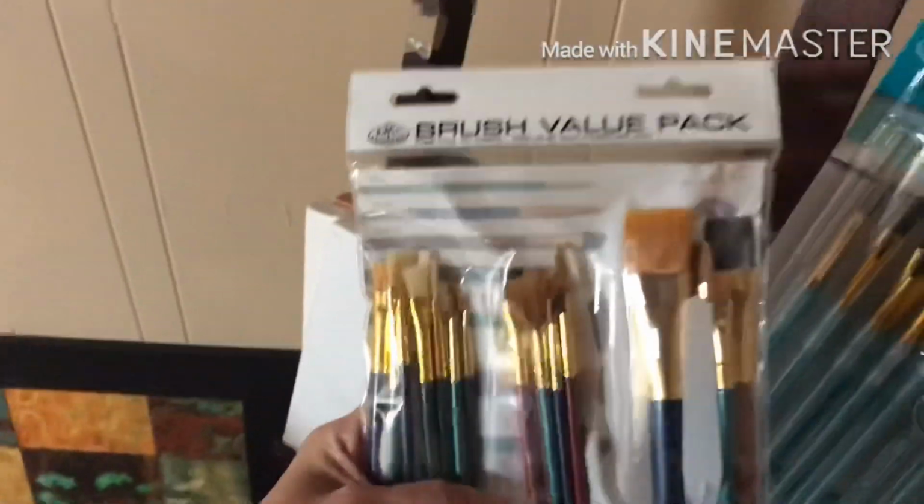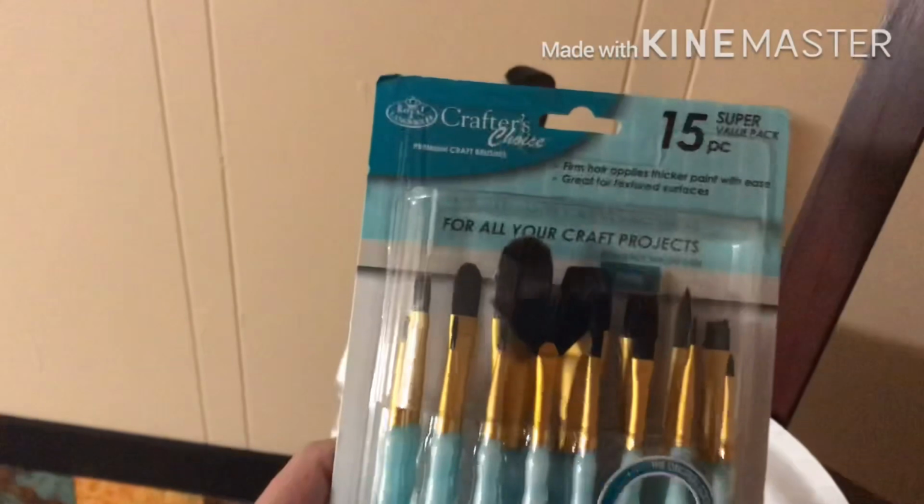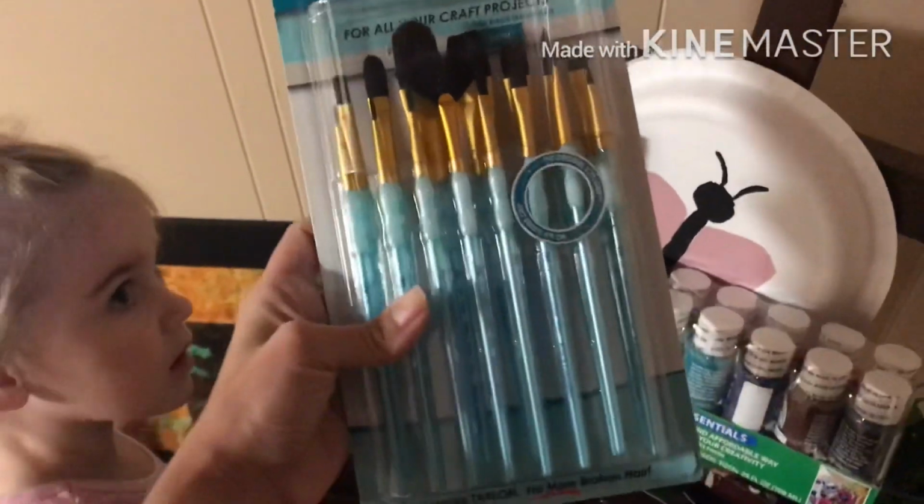Ooh, beautiful. We picked these up in the craft aisle yesterday. Mama will show you. Got some new brushes. I'm going to show you these with the girls. But these ones are Mommy's. Beautiful brand new brushes.